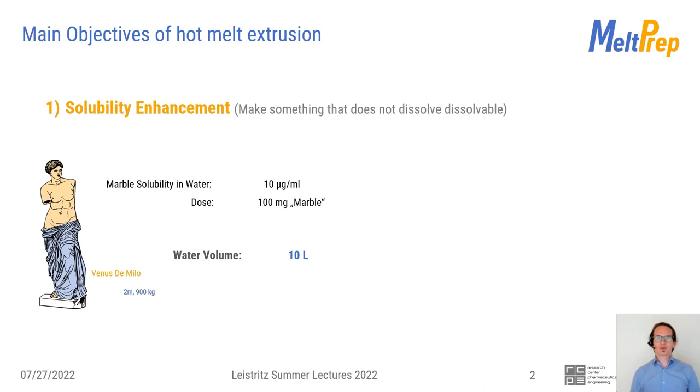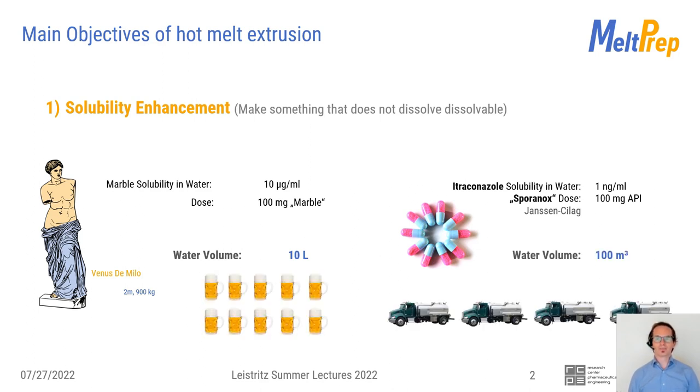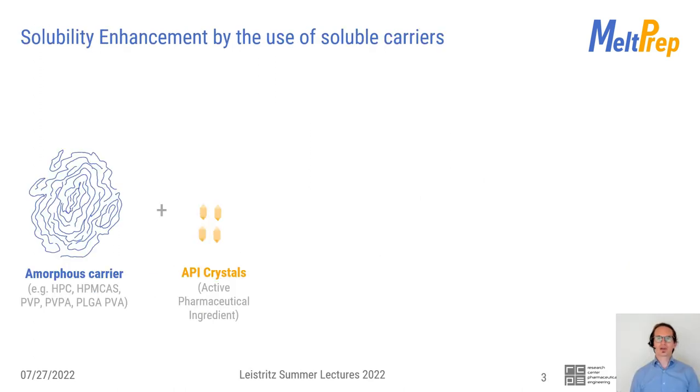However, when we look at poorly soluble APIs, they are even more difficult to dissolve. Hydroconazole has a solubility of 1 nanogram per milliliter. This requires 100 cubic meter of water to dissolve. Even with beer, the second number seems out of reach for a single human. So, what's the trick here? How can we dissolve them and make them accessible to the human body?